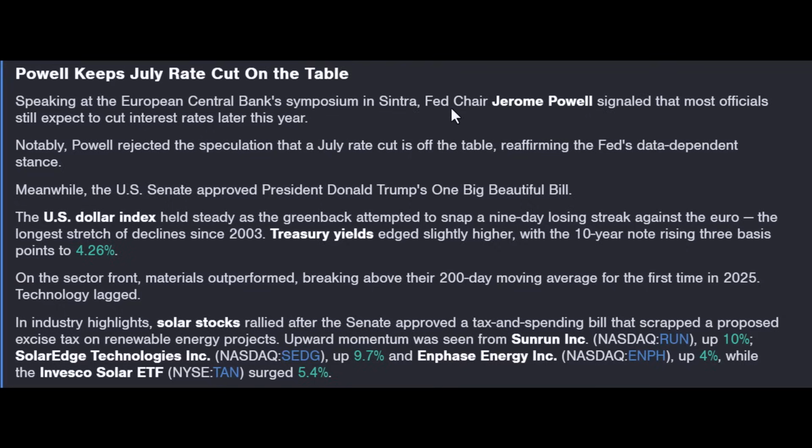With the European Central Bank Symposium signal, most officials still expect to cut interest rates. He did reject speculation that July rate cuts are off. They really pressed him on that. He said, I don't know that that's off. So they might be getting to him.